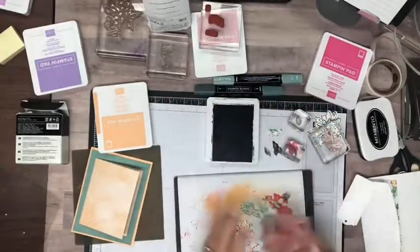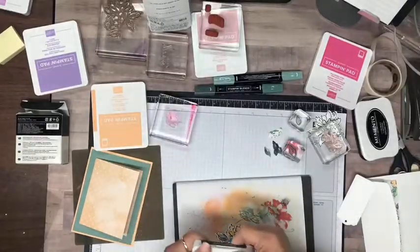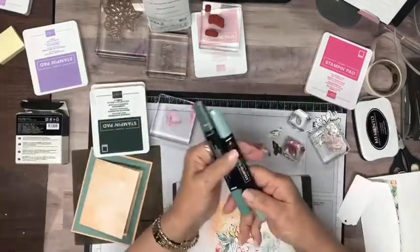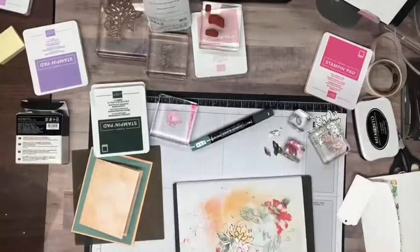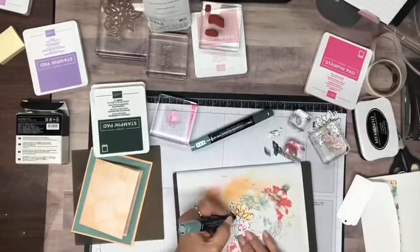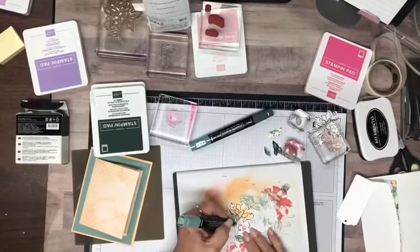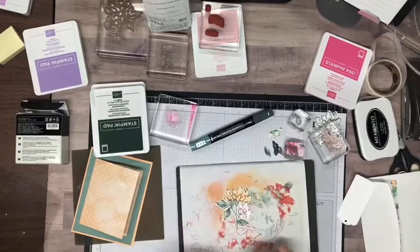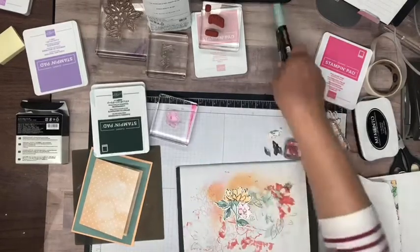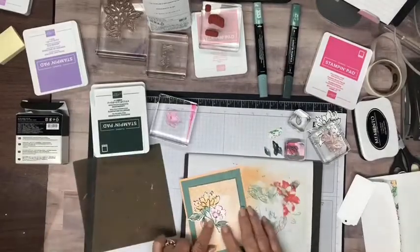Very pretty. And we still need a little bit more green. And so I'm going to use the Stampin' Blends in the Soft Succulent to fill in the part that doesn't have a stamp to go with it. There we go. So that's going to go on the front like this.